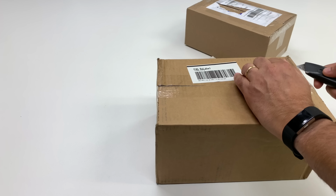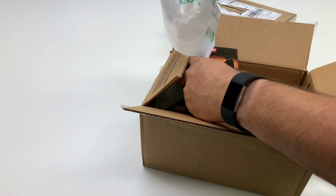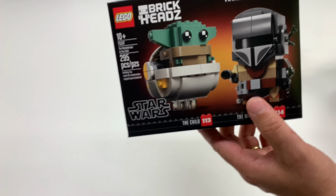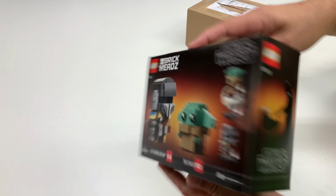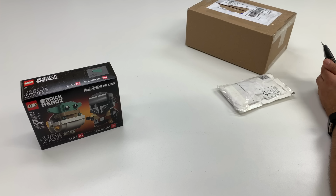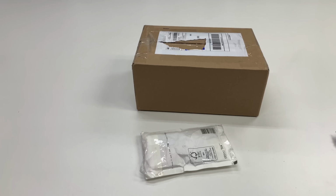So this box is from Lego. What's in this box you've seen before, I'm pretty sure. I don't remember what it is. It's another Yoda. I mean, no, excuse me. The Child and the Mandalorian. Or the Mandalorian and the Child. So already you're like, oh, Jabbo, we've seen these kind of hauls before. Alright, so we can forget that set. The next 2, though, will be special.